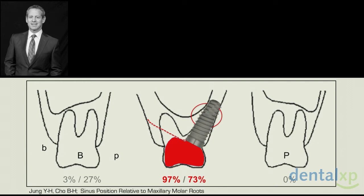You're going to create either a ridge lap or a very narrow crown, let alone the depression in the ridge that occurs if you don't graft that gap. And if you graft that buccal root and try to preserve this, then what does your crown look like? So then it comes straight out here, and you've got a huge ledge off the buccal side of your crown. How do you clean that? So placing in the palatal root is not necessarily a great answer.